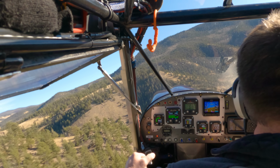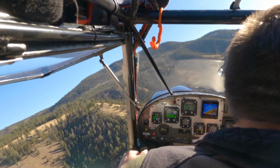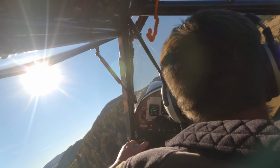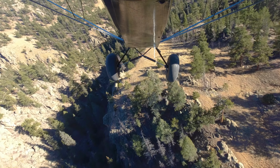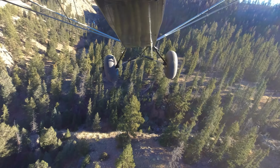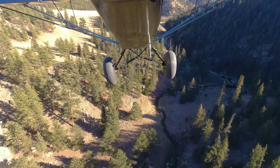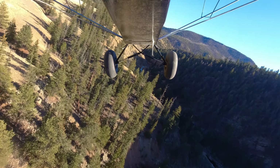Being able to handle the airplane, stick and rudder, is of course very important, and that takes time. I've got enough hours in this airplane that I can do a pretty good job of putting it where I want it and how I want it and all that. But equally important is the judgment, making the call on whether you're going to land in such a place. And I would say I didn't do as well on that aspect because, again, there was no real reason why I had to do this, and it'd been better to come back another day.